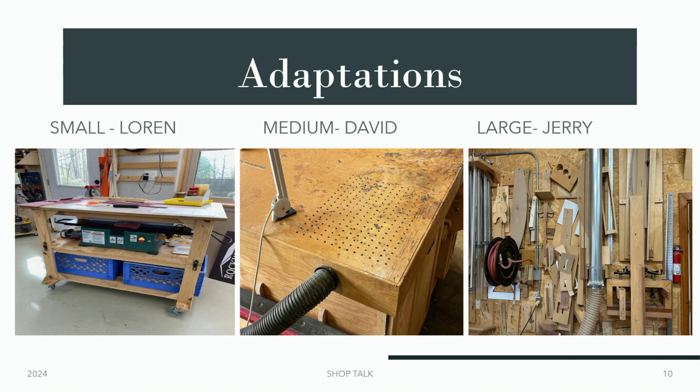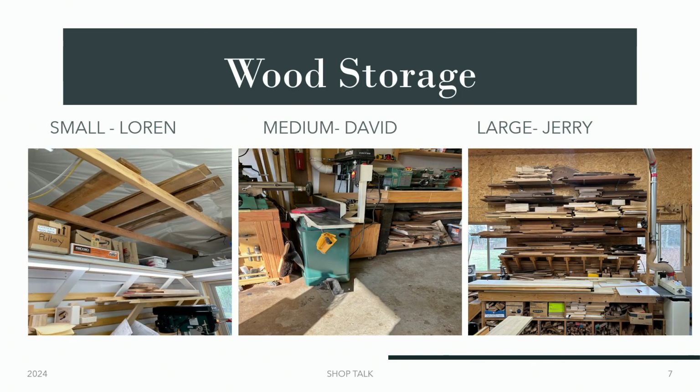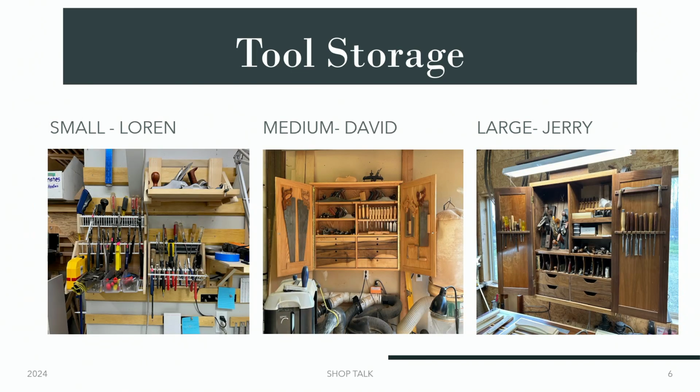They're killing us. So I store my power tools where I use them. There you go, on my outfeed table that isn't shown, but it doesn't matter. That's where I've got my router table, and then I've got a cabinet for all my router bits, and all my routers go in little cubby holes right next to that spot.